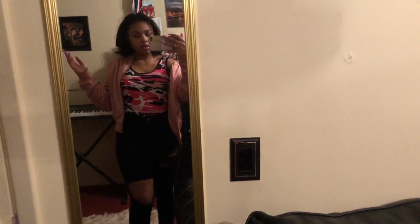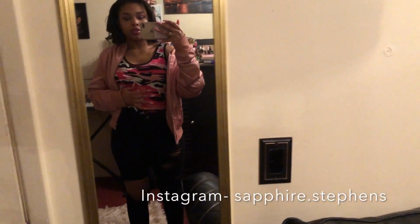And now this is just my outfit. Obviously these jeans are from Fashion Nova, my boots are from Timberland. This shirt my friend actually gave me, so I have no idea where the shirt is from. And then this jacket, I believe, is from Macy's. I could be wrong. But yeah, this is just a cute little pink look.